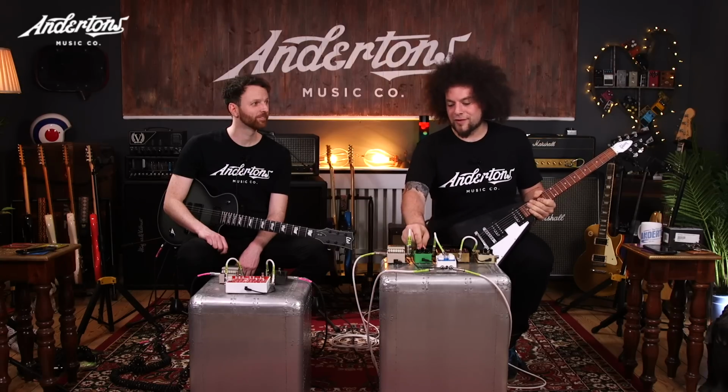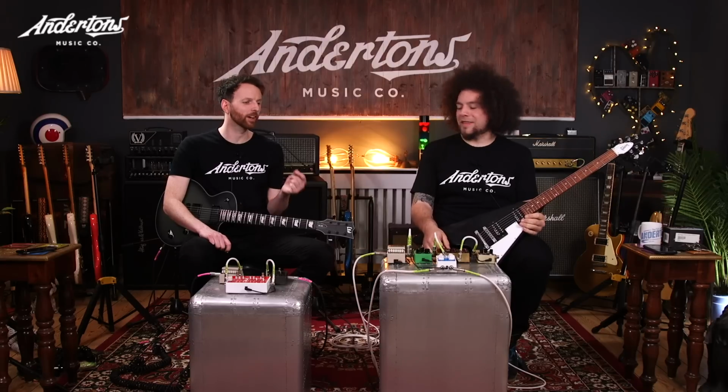I could play that for hours. That's really good. You could probably get the intro to Blood and Thunder sound. I reckon you could probably get that without spending a load of money. I feel like I just need to use the pedal though. Oh no, of course, but I reckon you could probably get that through the amp. Yeah.